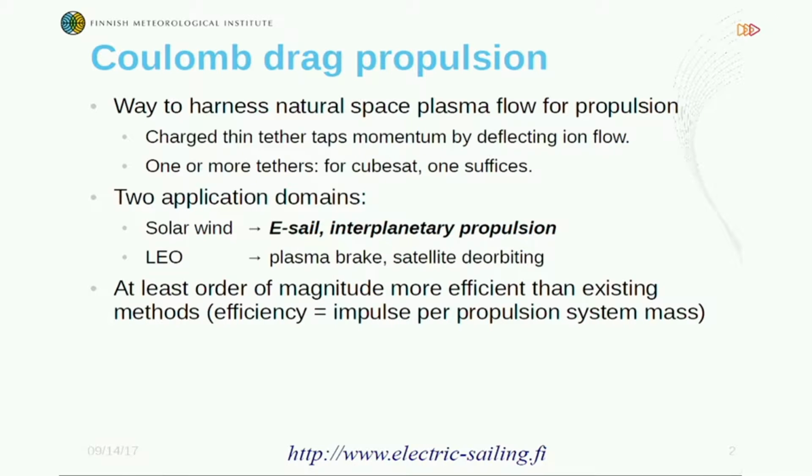There are basically two application domains for such Coulomb drag propulsion. If one applies it in the solar wind, in the interplanetary regime, then one gets the so-called electric sail, or E-sail. If one applies it in low Earth orbit, then one gets the so-called plasma brake, which can be used for satellite deorbiting at low cost. This is interesting because it is roughly an order of magnitude more efficient than existing propulsion methods, if one measures efficiency as the total lifetime integrated impulse produced by the propulsion system divided by the propulsion system's own mass.